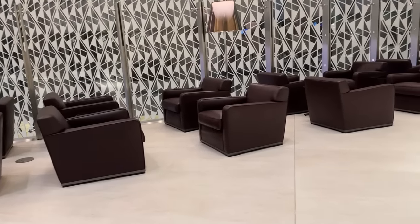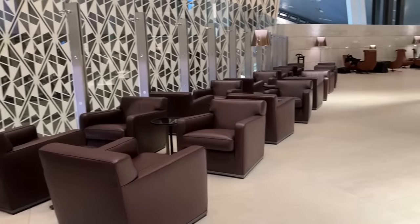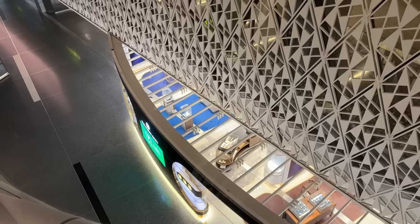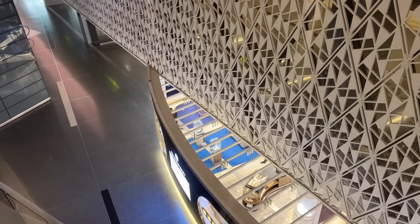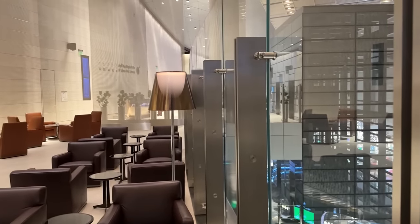In addition to that, through these sliding doors, you can access this terrace of sorts, which is open air, if you want to think of it that way, in the sense that it's open to the rest of the terminal, even though it's on an elevated level up above. So down below here, you can see the main part of the terminal, which is pretty dead at this time of day. But if you do want a place to sit, this was pretty empty for the majority of my stay in the lounge.